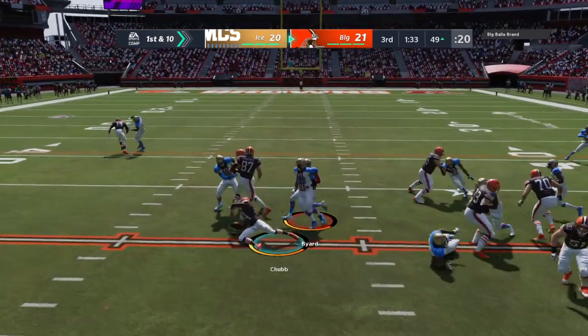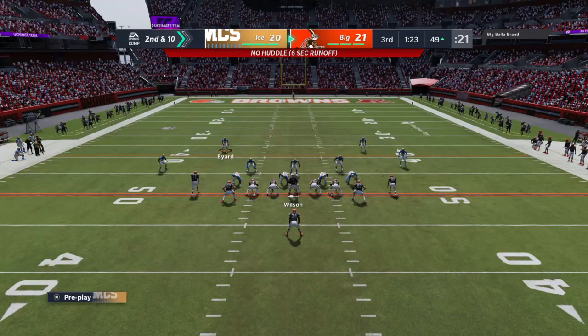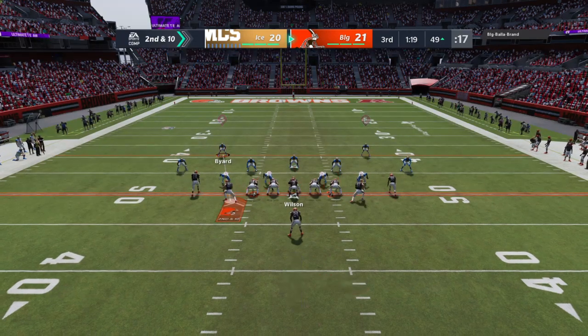A run for Nick Chubb. And nothing doing. He's immediately taken down at the line of scrimmage. Fletcher Cox there for the tackle. No gain on the play.